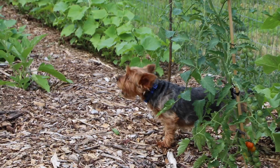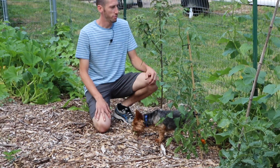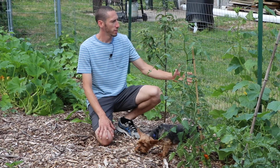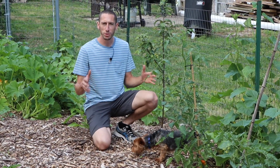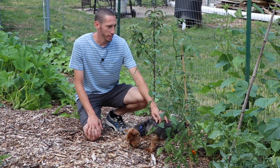This is mainly a perennial food forest, so those 7 layers are occupied by perennials. For instance, we have grapes that are going to be growing up the fences, but while those are young and they haven't taken the fences over, we're growing annual vining things like cucumbers.